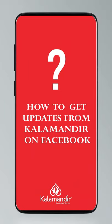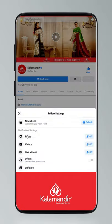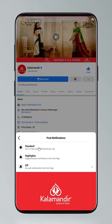Hi guys, today I will tell you how to stay updated. Click on the settings and go to manage follow settings. Choose favorites for news feed, standard for posts, optional for videos and live videos.